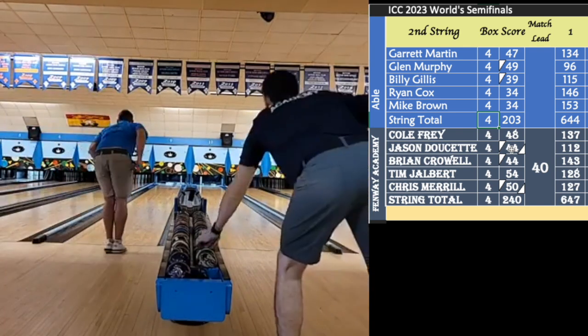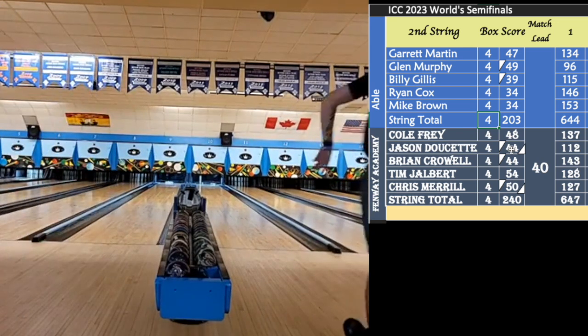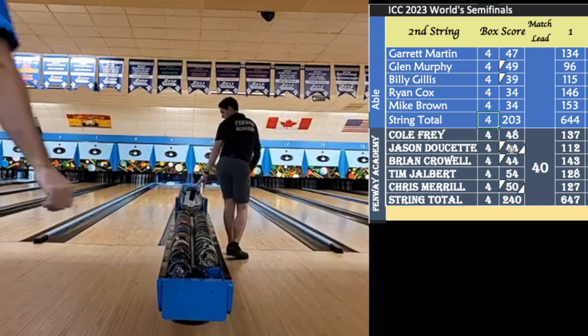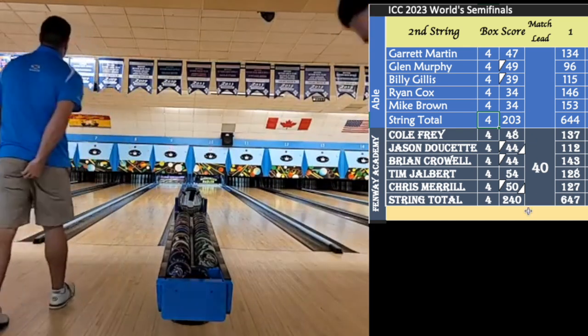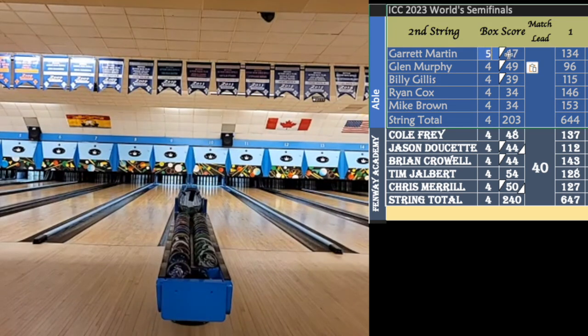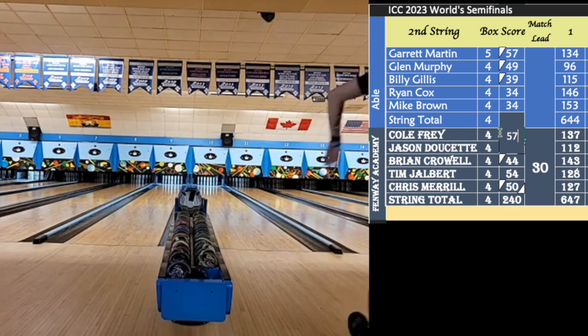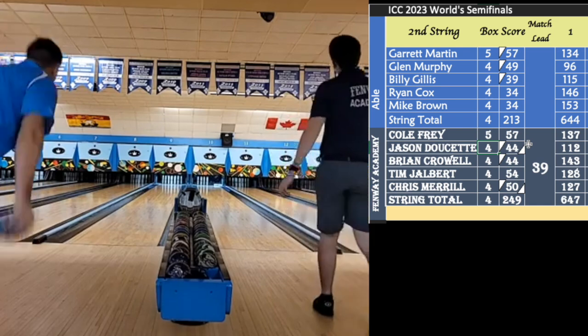Martin takes advantage of the wood. Takes it out. And Frey will take 9. Look at that, same first hit. Same first, 7 different. I wonder if Frey, the top player in the first position, but he's only 22. It's the head pin again. It's parallel pins.